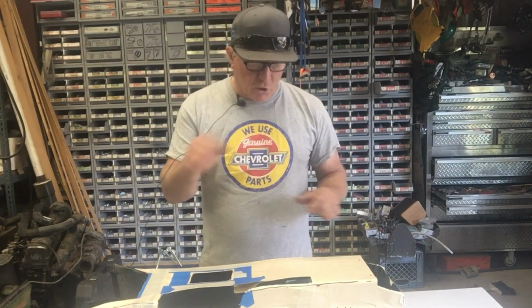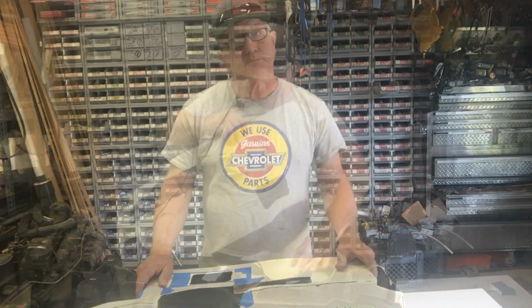I'm going to peel all this tape off. I'm going to lay it flat on the sheet metal. That's going to give me a good starting point. So I'm going to go ahead and cut it out, and then I can bend it up.